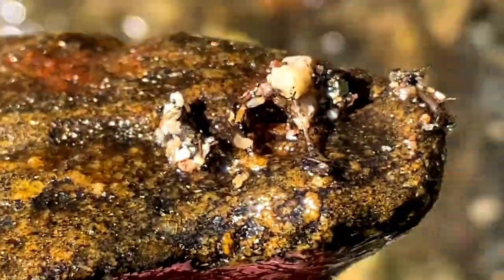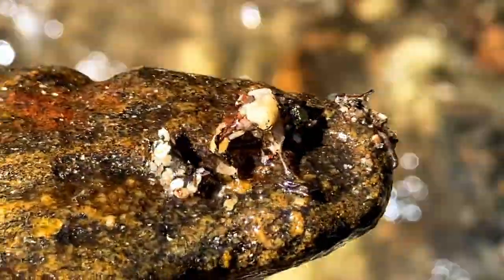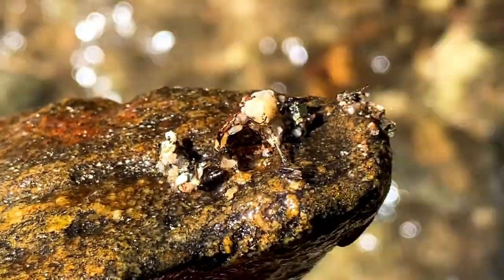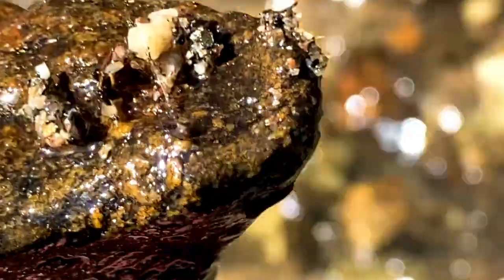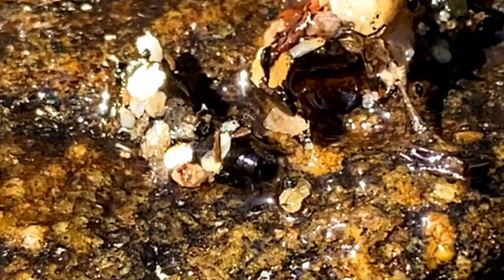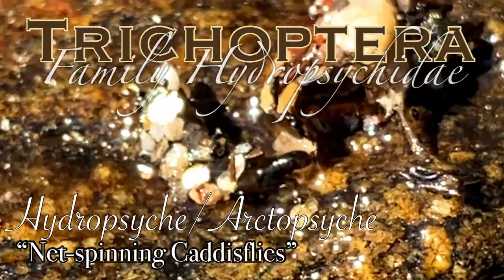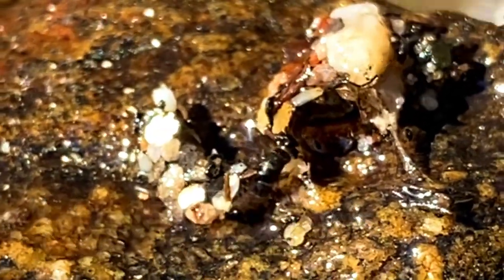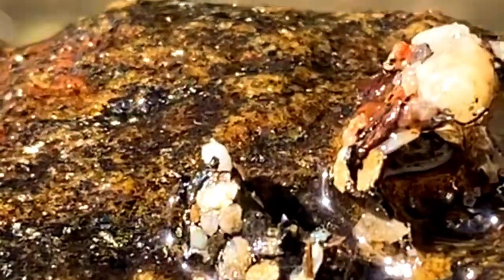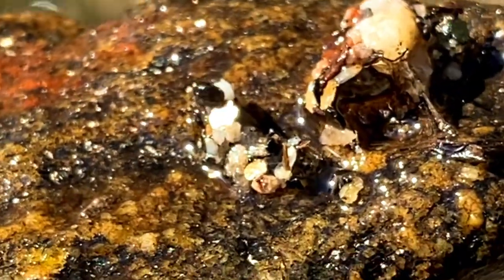Right here we've got some cases of Trichopterans, order Trichoptera, the caddisfly order, sister order to the Lepidoptera, butterflies and moths. Oh, there we go. That looks like Hydropsyche, family Hydropsychidae. I don't know the common name of that family. But it looks like Hydropsyche. I'd have to pull it out and put it under a microscope to really tell the difference.